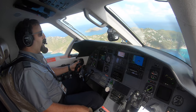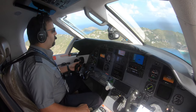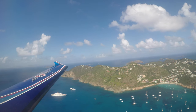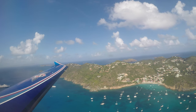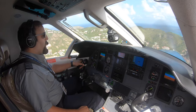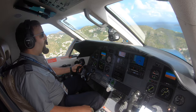Okay, trim is set for landing, and here we go. All the boats are pointing towards 080 probably, so that's where the wind's coming from. Short final runway 10, good speed too. I'm keeping my AOA on the donut. That's kind of like what you want to fly this approach at, and we can talk about AOA later.